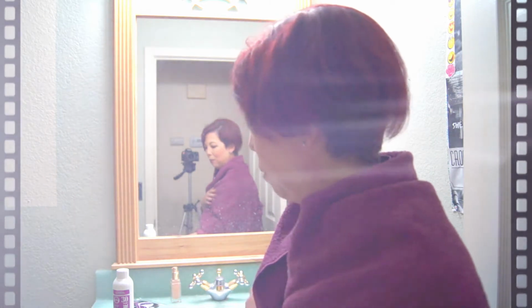I usually get the kits, but this time, because my hair is darker, I actually had to pick up some individual items at Sally's Beauty Supply. And since I've done this before, I feel comfortable dyeing my own hair. But if you haven't done it before, it's not that I recommend doing it, but probably ask someone for help if you can. So I picked up some items.